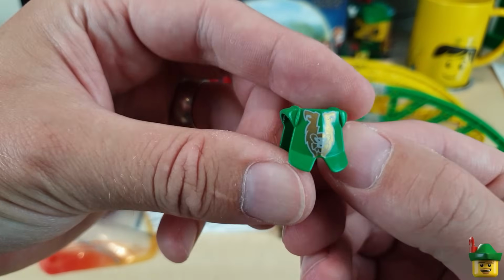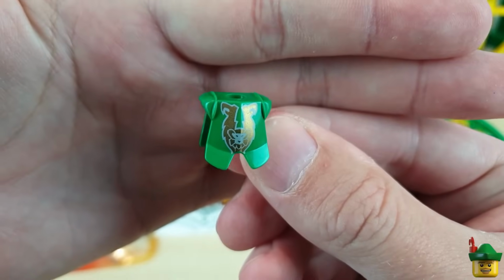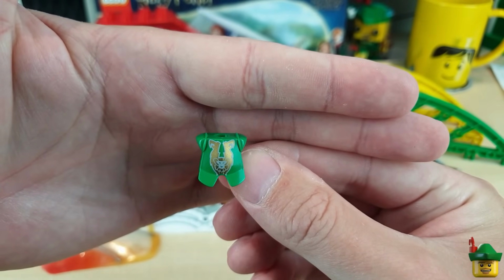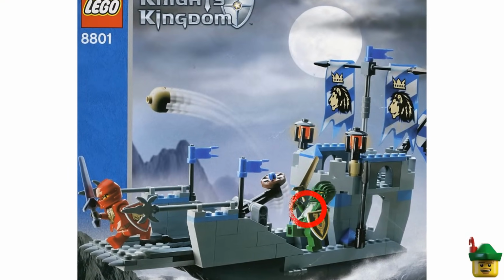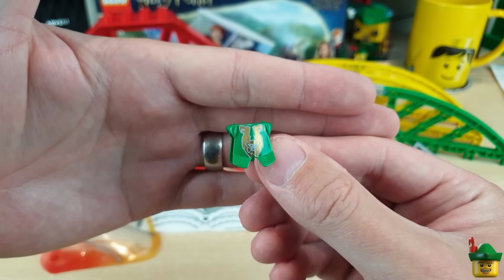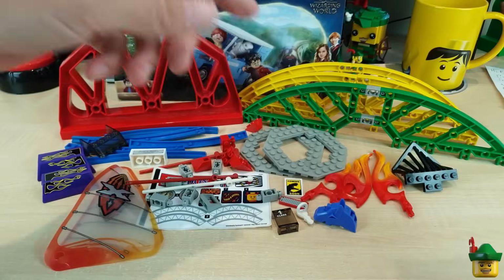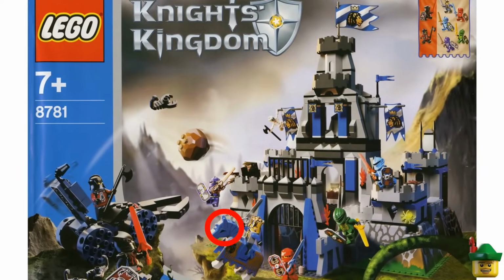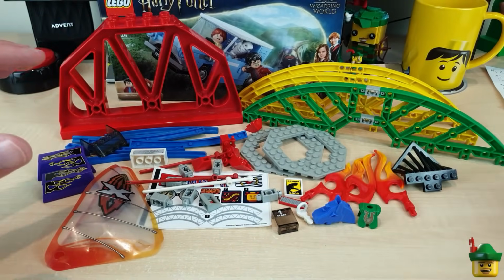Talking of the castle scene, here is some green body armour, and it's got the weird emblem of the Rascus monkey on it. So yeah, that's really odd looking if you ask me. Yeah, but I like it. So that came in 3 sets, including 8801 Knight's Attack Barge from 2005, which is kind of a ye olde landing craft for knights to use. Not very historically accurate. And by the way, that one came in a couple of sets, including 8781 Castle of Morcia from 2004. So yeah, lots of really good big sets. That's why they're quite hard to get now.